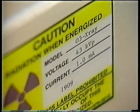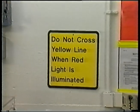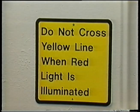This is a 20 to 40 kilovolt collimated beam, which is very intense, and it could do very serious damage to the human body, especially the hands if they should be inside the gauge. Another feature is the signs that are posted to stand behind the yellow line when the gauge is activated to keep you at a safe distance away from any scattered radiation.